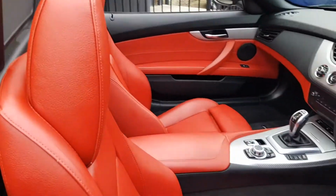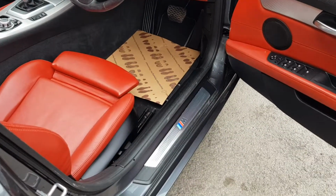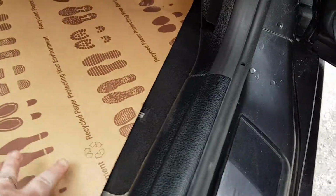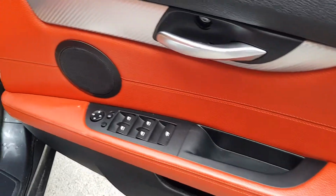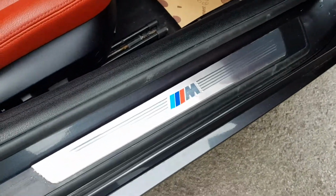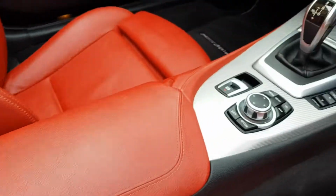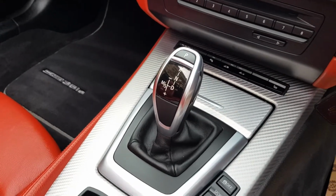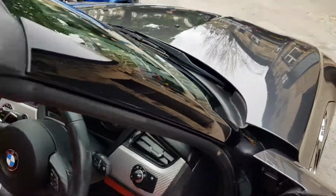Going into the car now. It's got the right floor mats. They're all in. See there, no damages on the door, folding mirrors, no damages at all to the kick plate cover, electric memory seats, little bit of just use wear on the bolster there, that's very normal. Got the bright red leather seats. There's the gearbox, sat nav, everything on there.